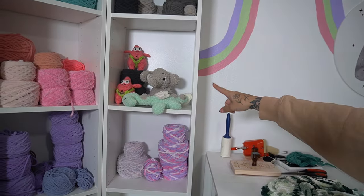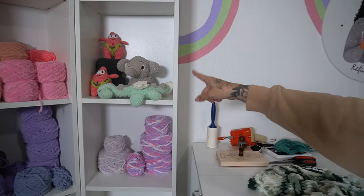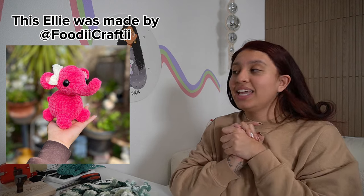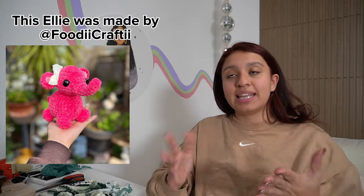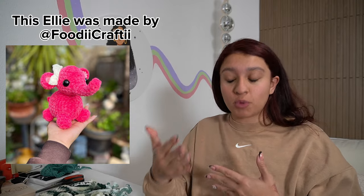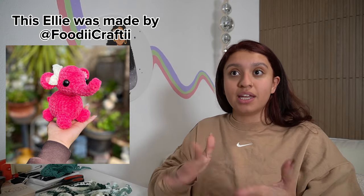If you guys are new here, I have a cow pattern. I am coming out on my birthday. By the time this comes out, I think this video will be out, or my birthday will have passed, so that pattern of that elephant should be out. It's Ellie the elephant, super beginner friendly. You do have to sew, but from all the pattern testers that I've had, they say it works up relatively quick, and the sewing isn't that crazy. So I prefer sewing, I know.